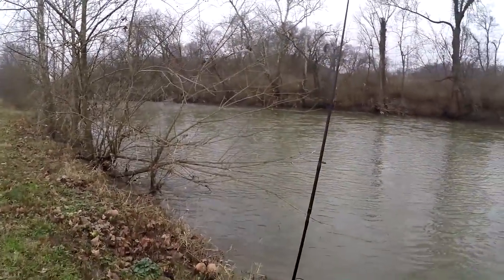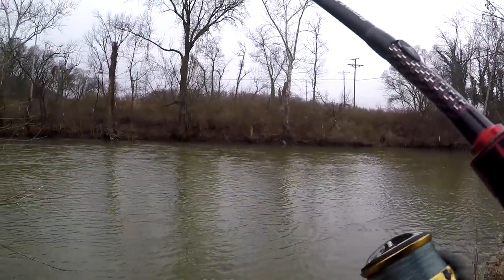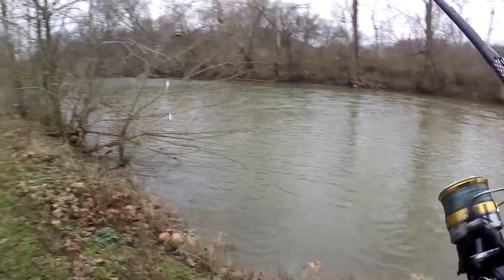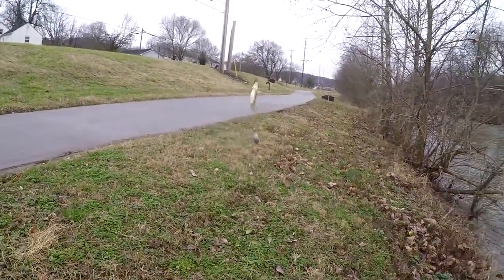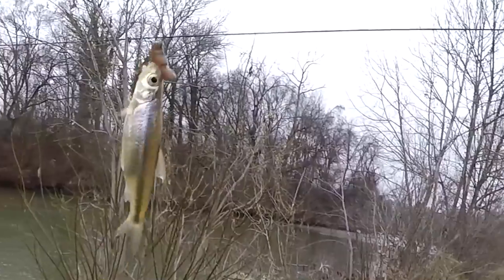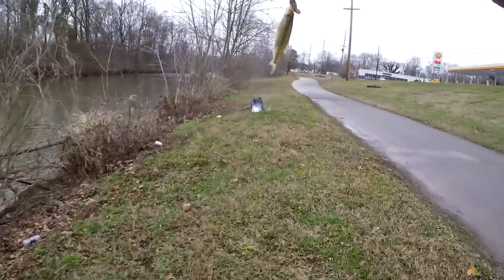Man, this is unbelievable. It is quite tough fishing out here today because there's so much trash flowing down the... Oh, I got something! Oh my goodness gracious! I thought it wasn't on! What is this? Some type of mystery shiner. Dude, it's going to the photo tank right now!